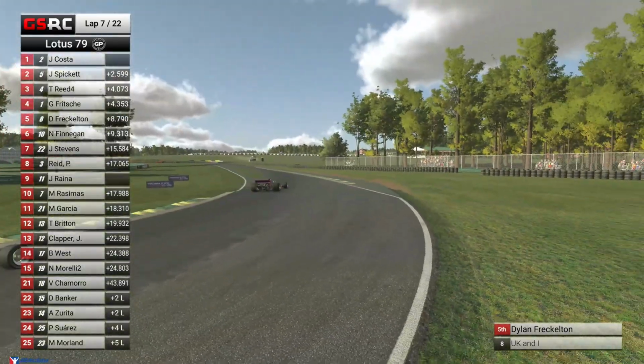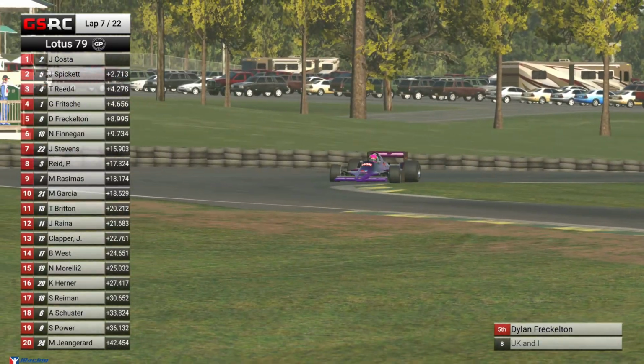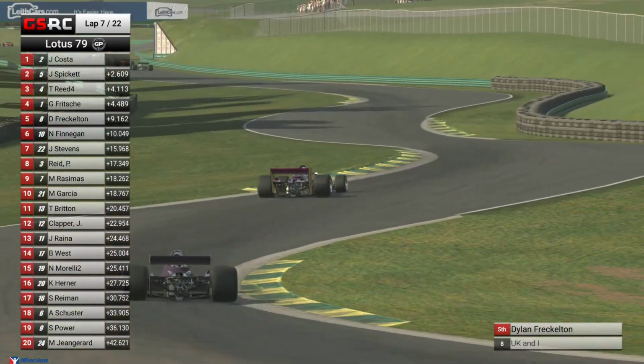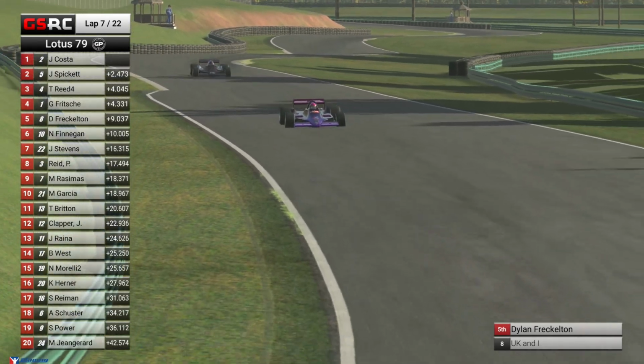Not really a too wide corner, and I think Finnegan knew that. He backs out. Yeah, and here, this is Dylan's opportunity. If he can just get a few clean corners right here, hit your marks, you'll actually see him scoot away from Nathan Finnegan, and that's exactly what he needs to do by the time they get to the next straightaway.